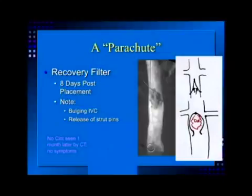So this is kind of a pearl that I dug out of hundreds. I think it's a pearl. I don't know, maybe other people won't. So this is a filter case, and I call this a snowman in the cava. The filter is completely incorporated in clot.